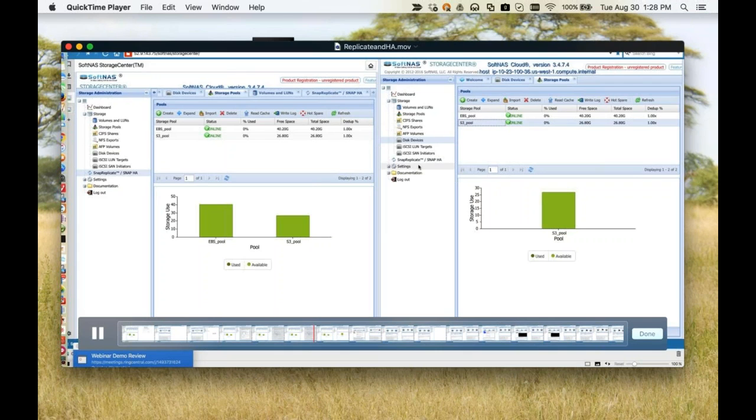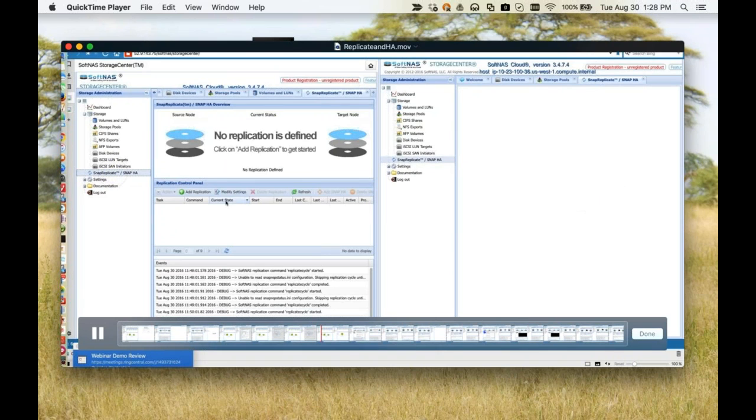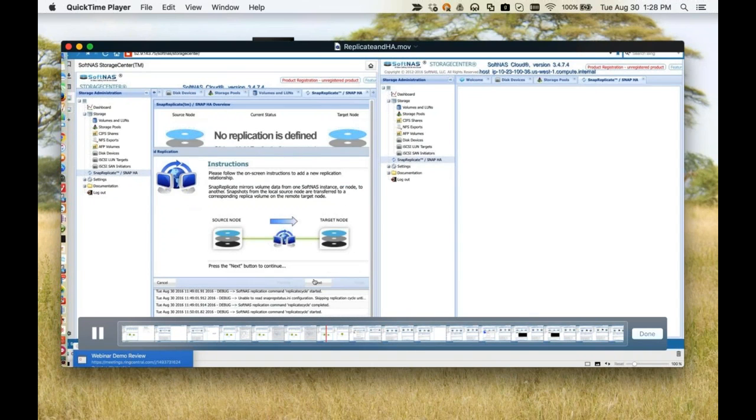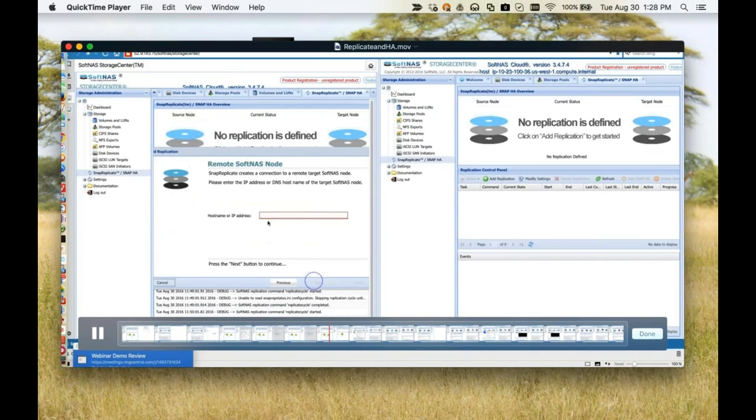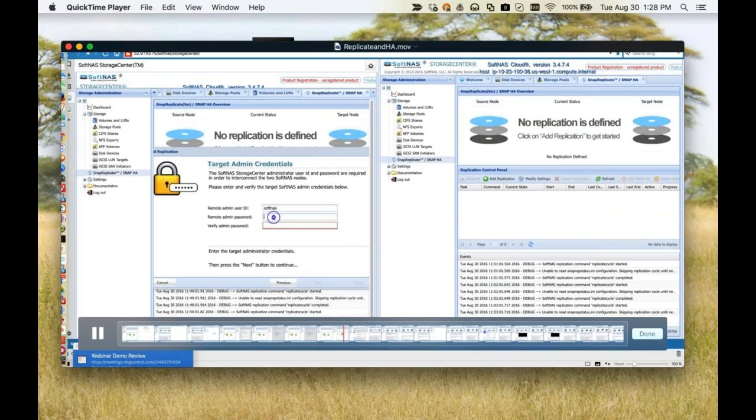And now we should be able to go to SnapReplicate and set up the snap replication between the source and the target node. We're going to go in, add, and click next. All that is asking me for is the hostname or IP of the instance on the other side. I'll go ahead and populate that, and then it's going to prompt me for the password for the other side.